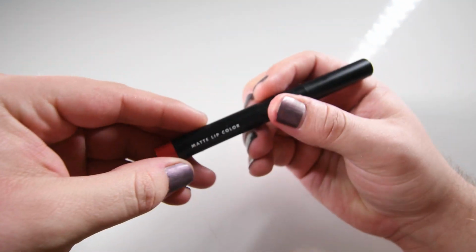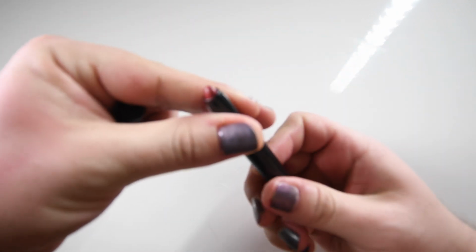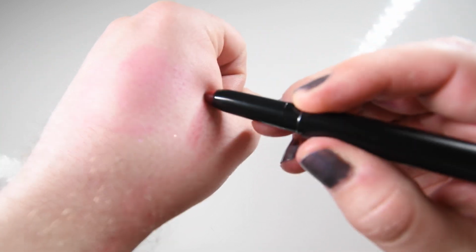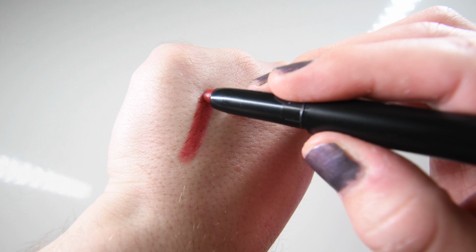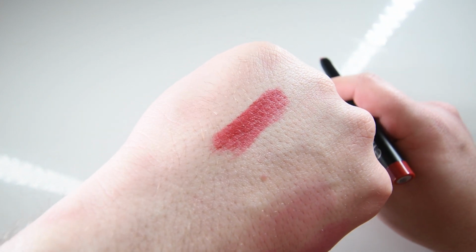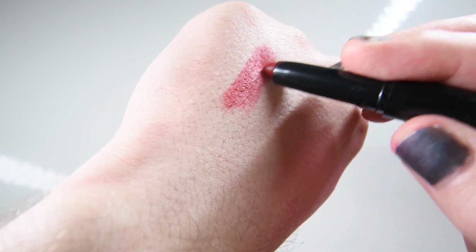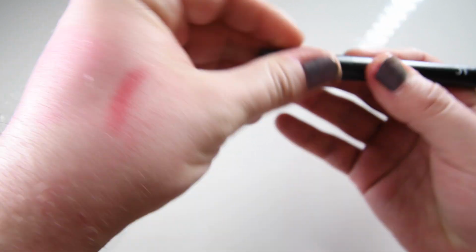Alright, this is an e.l.f. matte lip crayon, or color, in cranberry. This is just your standard kind of chubby pencil color. And I find this to be... Oh, yikes, that didn't go on well at all. Let's try it over here. There we go, that's better. I find this to be a little bit dry, but I also find it to be still pretty wearable. And it's a little bit comfortable even though it's a little bit dry. I haven't worn it enough to really nail it down, but I like the color. I like the applicator, how it's just kind of this chubby pencil.